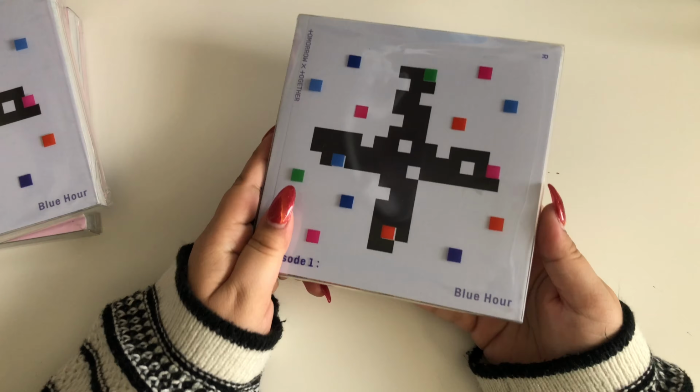And for the photo card, I pulled Huening Kai. Wait, is it just me? Or does it look like it's like weirdly cut? But whatever. So I pulled Huening Kai, and let's see who I pulled for the postcard. I pulled Huening Kai as well. Oh, so cute. I hate trading these just because they're so big, but that's so adorable.